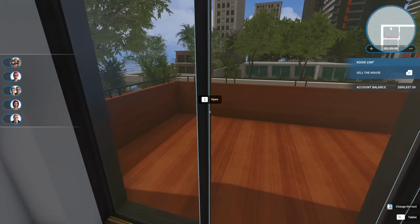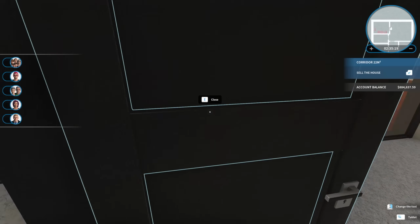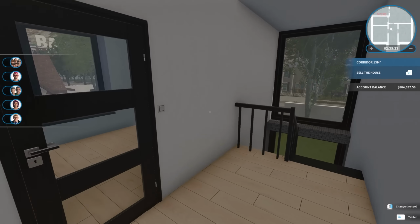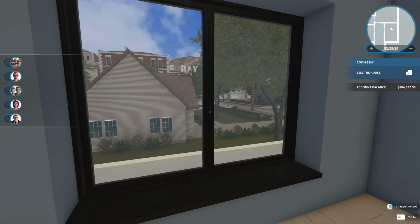Now, the thing is, I just realized that this is a bathroom, and you can totally see in. But you know what? It's 2023. Who cares? If you're peeping on people inside their own houses, then you're at fault, not them, I guess. I don't know.